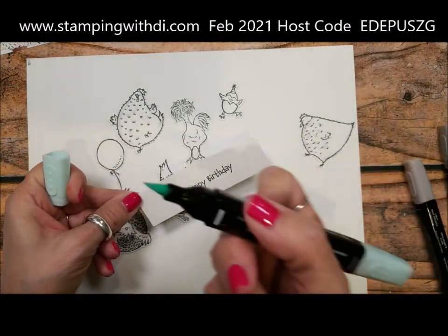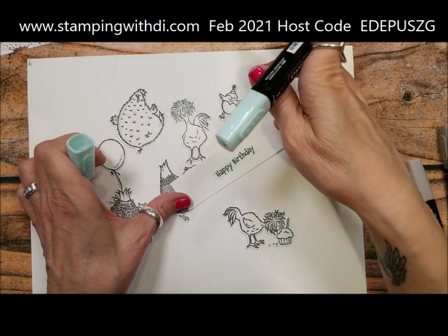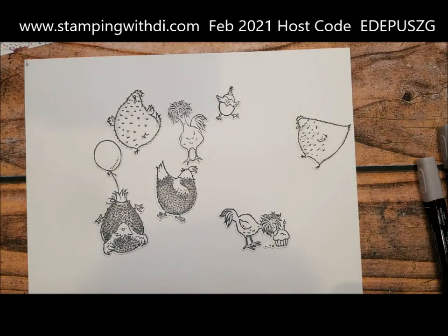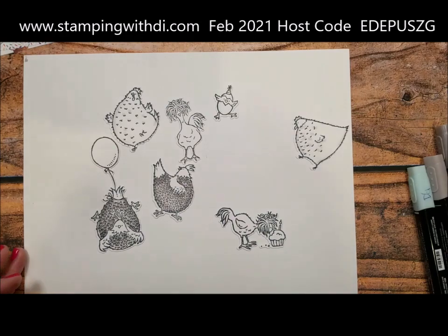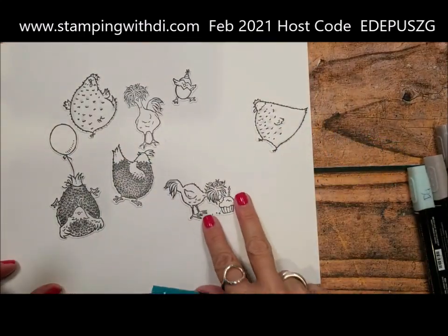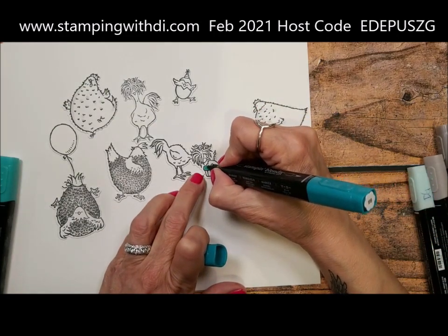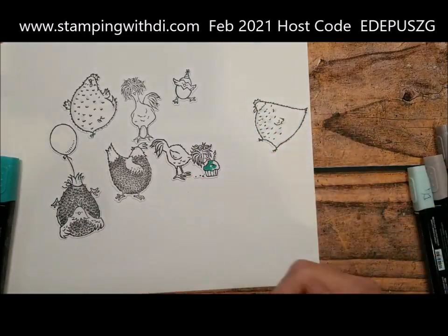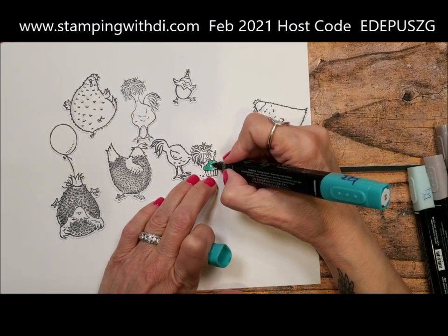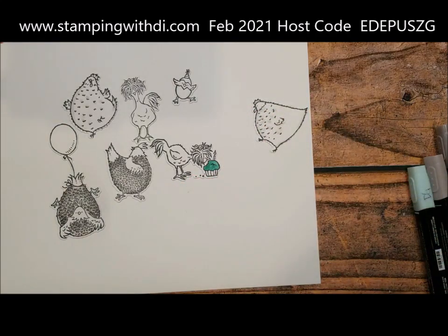So this is what I'm going to use later. While I have my light Pool Party out, I'm just going to add a little bit of color to my happy birthday. So that was light Pool Party on the egg of the chicken, just to give it a little bit of color. Let's see, there was another color in the DSP, and that was Bermuda Bay. So I want to color the little cupcake, and I'm going to use the dark Bermuda Bay. So that was the dark Bermuda, and then I will finish it off with a light. So we have a cute little Bermuda Bay cupcake.